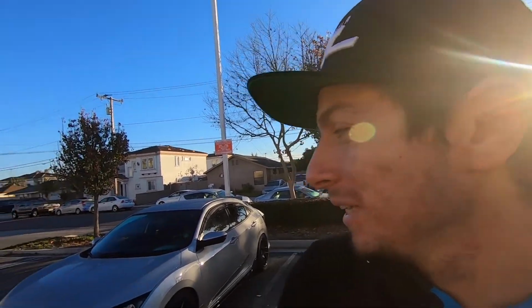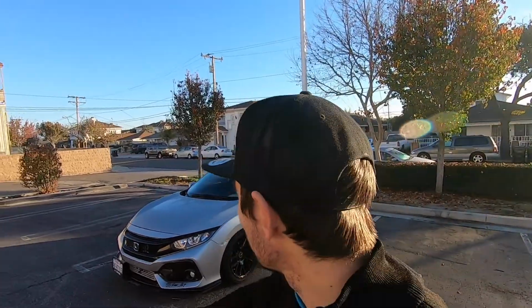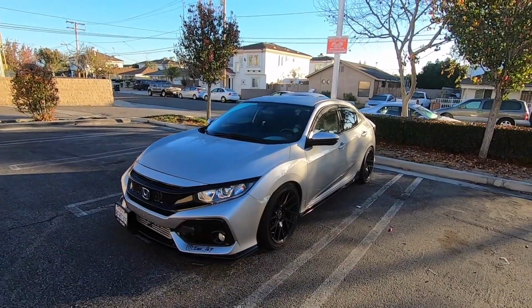Today is going to be something a bit different. We're not going to be reviewing or working on the Track 86 today. We're actually going to be talking about my daily driver. So this is obviously the first car I actually purchased. It's a 2018 Honda Civic Hatchback Sport, might I say.